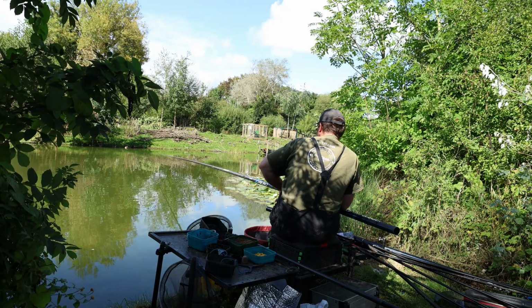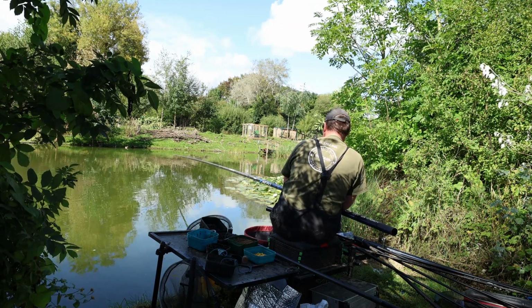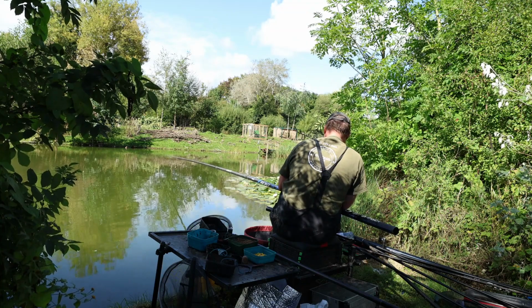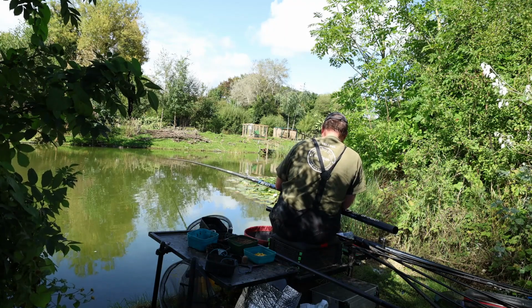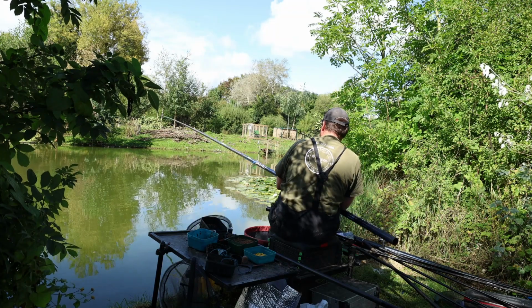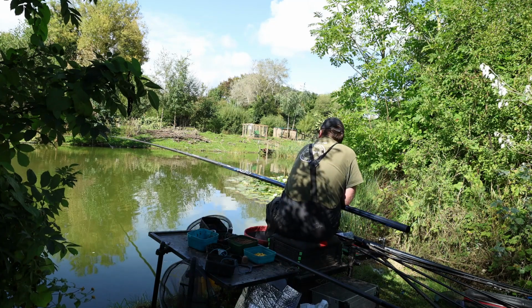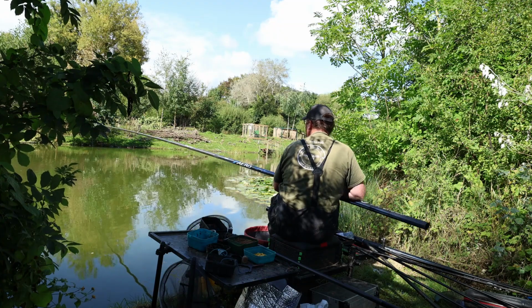So the beauty of Gillmans, for those who don't know, is it's all under the South Cerney complex. So it's a club water, and Gillmans basically is a bit like a tench lake. There's some rudd, roach, obviously crucians, and there's quite a lot of bream in that. Obviously there's perch. I believe there's a few chub in here. Don't quote me on that, I might get it wrong.